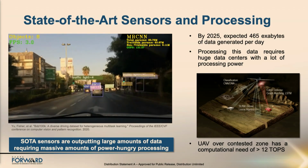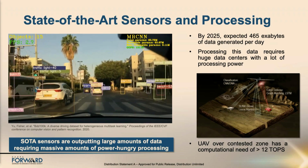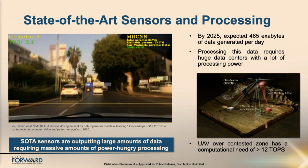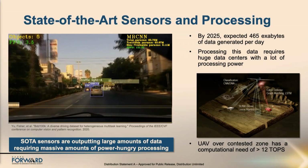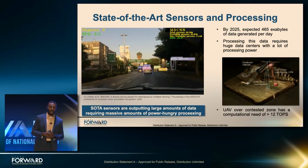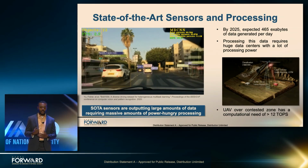So not only is large data being processed, but there are also applications such as UAVs, military applications, where UAVs over contested zones have a computational need on the order of tens of teraops per second. So again, there's a lot of data being generated from these sensors and a lot of data to be processed.